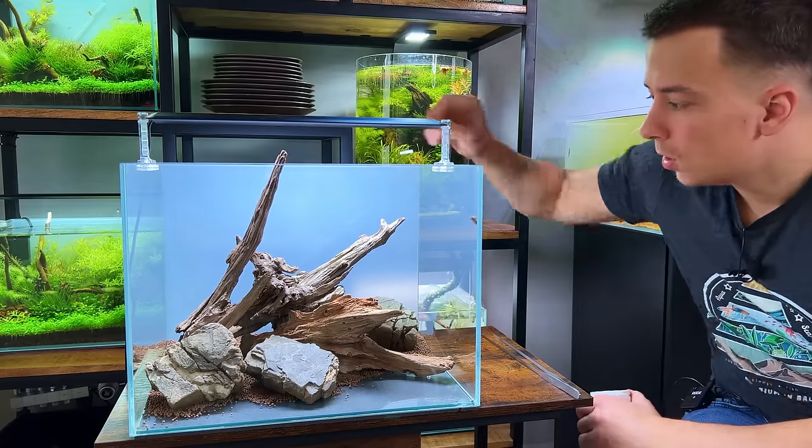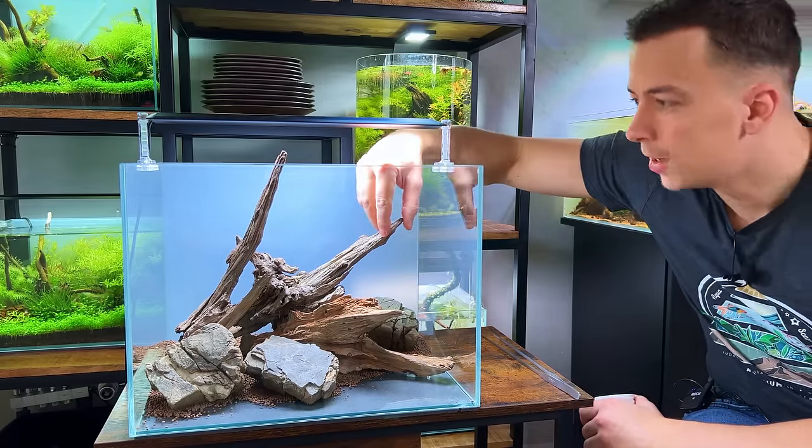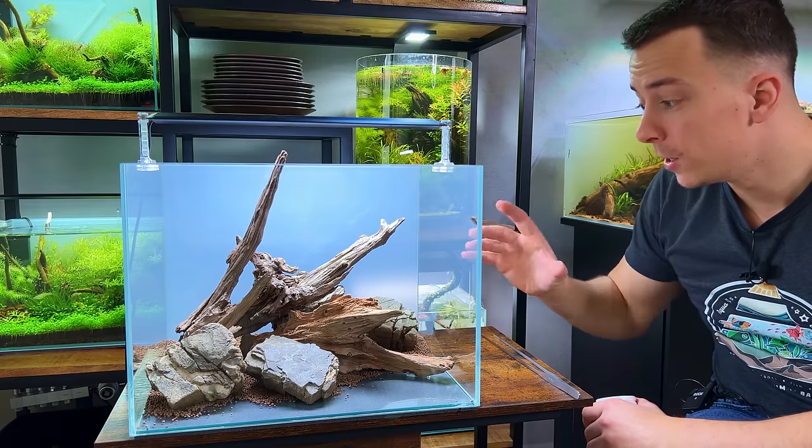Okay, hardscape is glued, little test. I'm basically shaking the entire tank in the cabinet, so I think that's good. So we can now fill in the rest of the substrate.